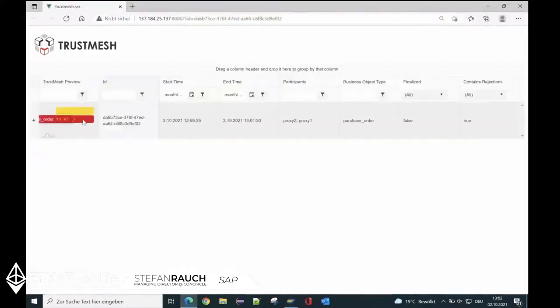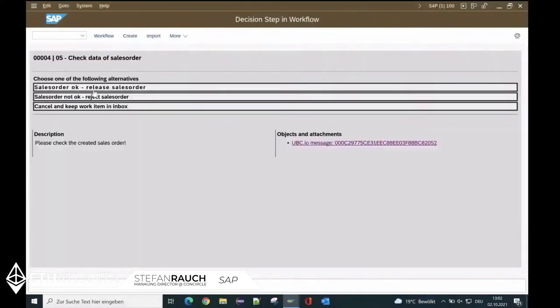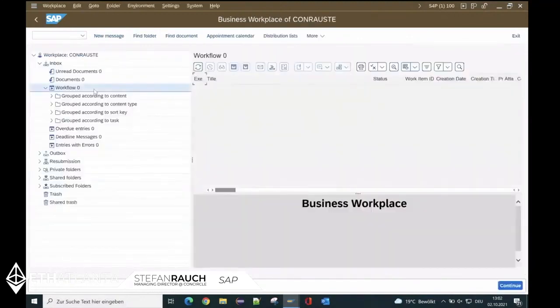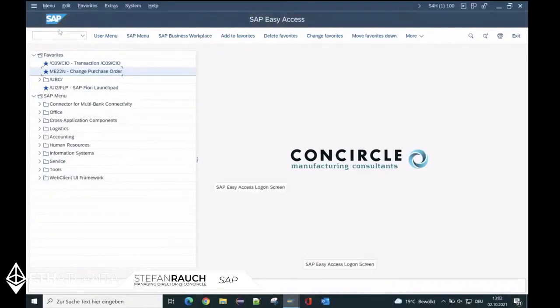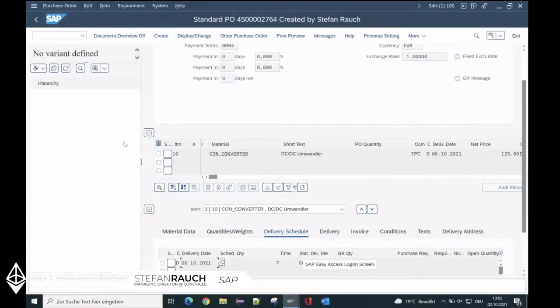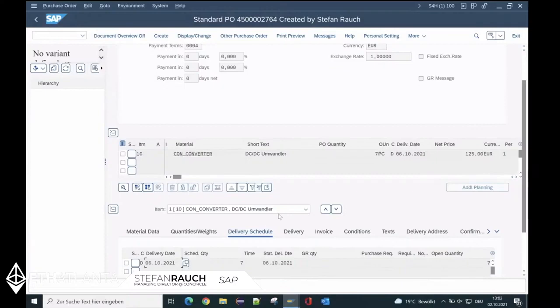And now in the trust mesh, we see we have a purchase order version 1. It was already declined, so it's red. And the new one is yellow because it's waiting for the decision in the work item. So we hit the button, sales order is okay, everything's fine. In SAP standard, again, we see that on a purchase order there is also a section where you have your logistics confirmations or payment confirmations to the purchase order.